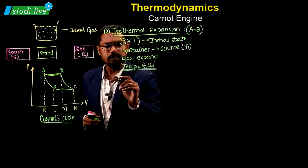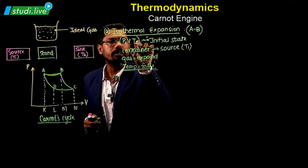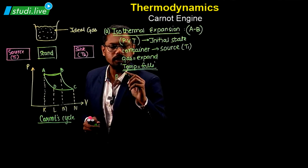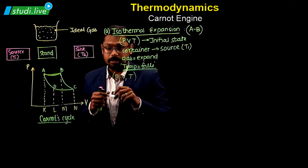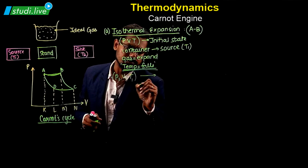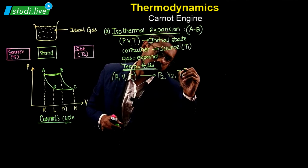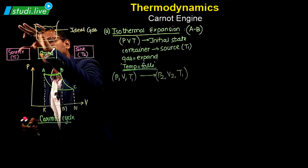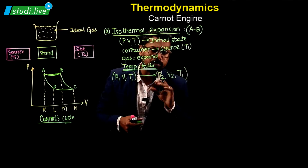Initially, I'll just change this as P, V, T for technical reasons. Let's not confuse anybody. Initially it was P, V and T. But after I keep it on the source, these values become P2, V2 and T1. Why is T1 constant? Because we are planning to keep the temperature the same. Any extra increase in temperature has to be removed.